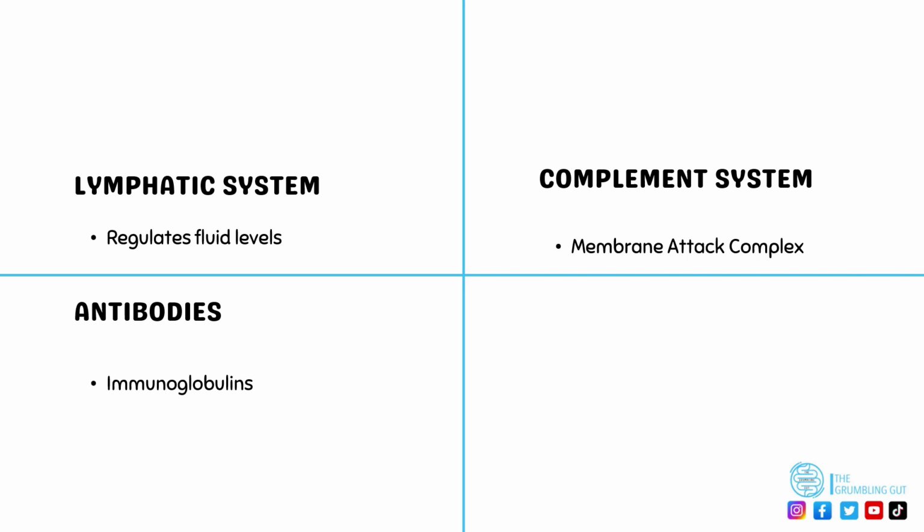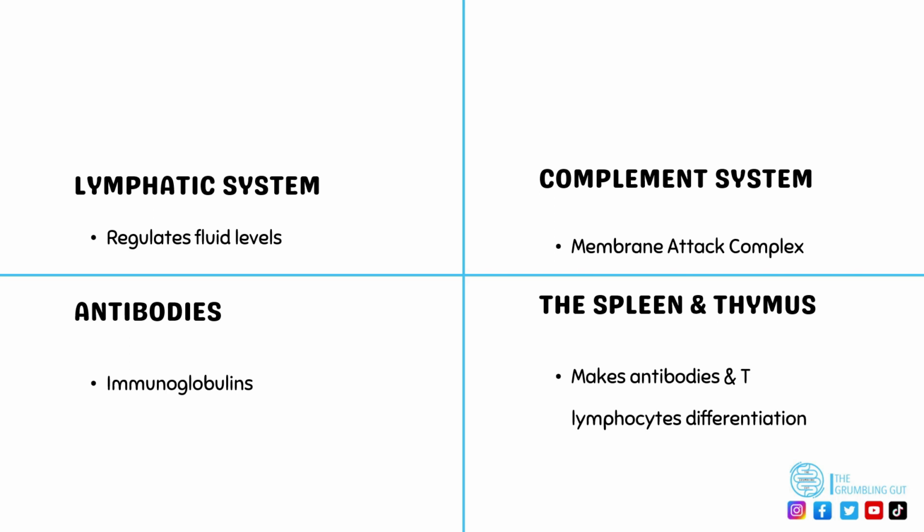Antibodies, there are 5 types of antibodies which are also known as immunoglobulins. They protect the body by regulating which type of immune pathway is taken depending on the type of signal it sends out when it binds to harmful substances. And the spleen and thymus are also involved in protecting the body against pathogens.